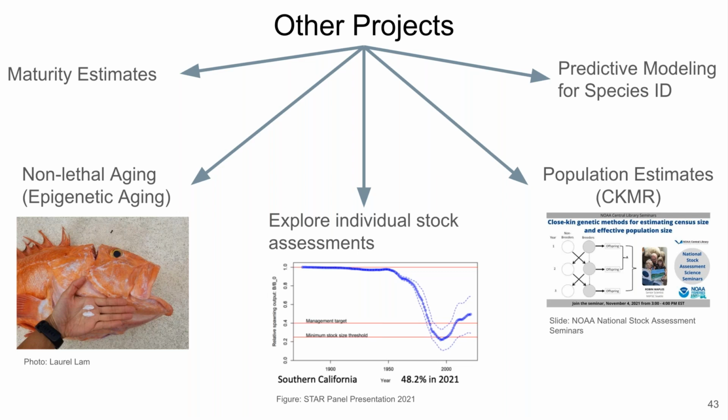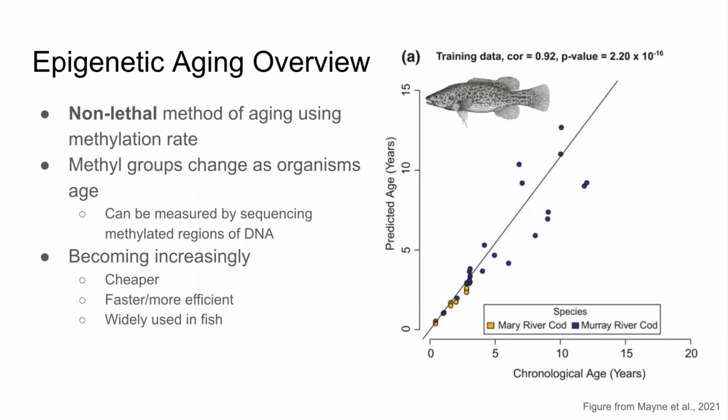Finally, this fall, we have been working on a project to estimate age using DNA methylation, also known as epigenetic aging. In line with the rapid increase in genomic sequencing and data, epigenetic aging is becoming a rapidly cheaper and more efficient method for comparison from the traditional methods of aging, which is a lethal method, as shown on the previous slide.